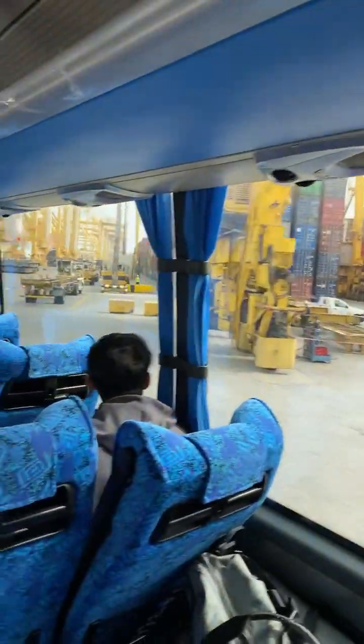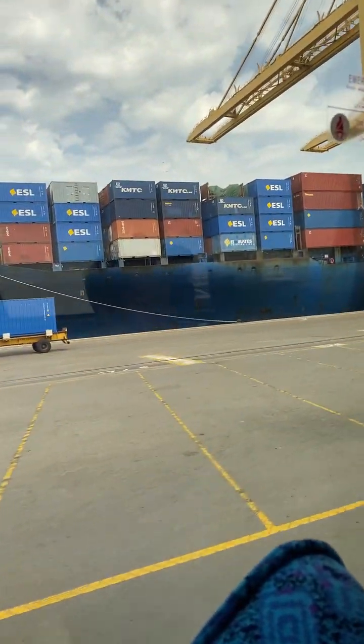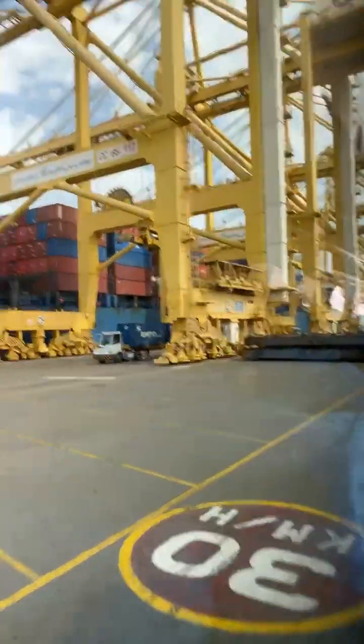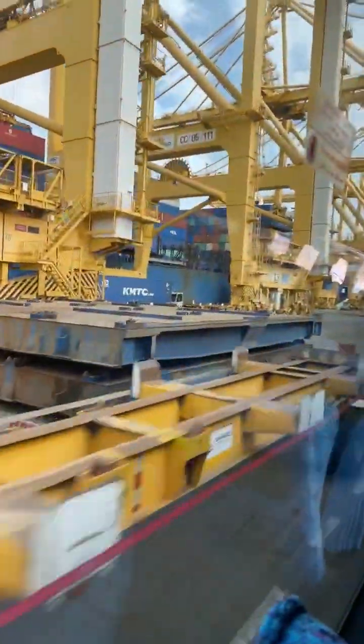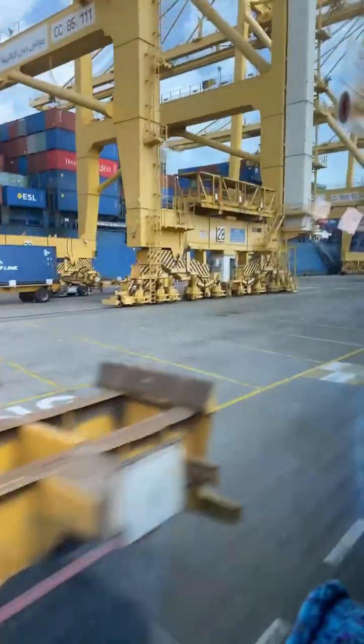So Jebel Ali Port was opened in 1978, and we even had Queen Elizabeth, the Queen of England back then, open the port, so it was very historic. We used to be part of the UK territories over here in Dubai. And this was the first terminal, Terminal 1. Until today, it's our biggest terminal.